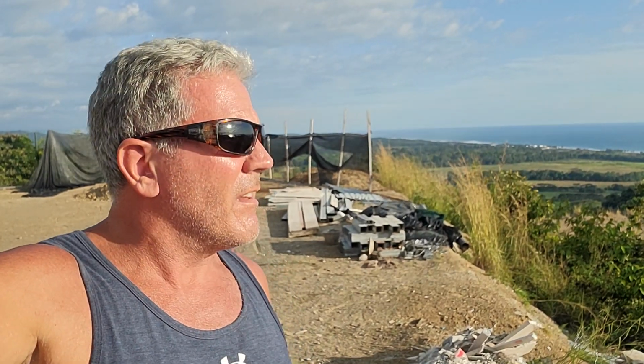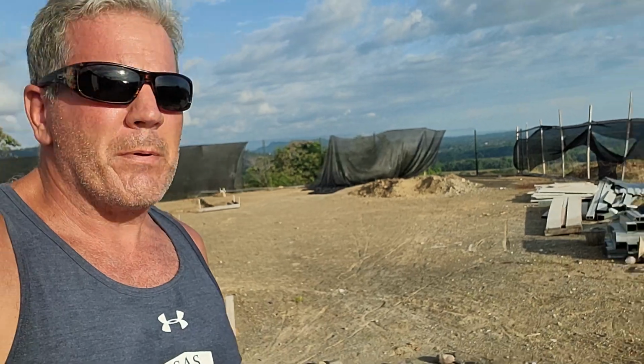Just strolling around, taking a look. There's been a lot of really good progress today. But gosh, what a gorgeous day it is up here. The temperature's just starting to come down now. It's just about 4 o'clock. It's still a little warm, but beautiful day. It's always beautiful up here. Look at that view. Freaking love it up here.